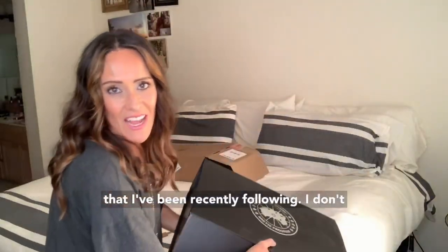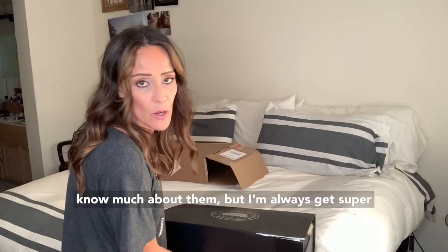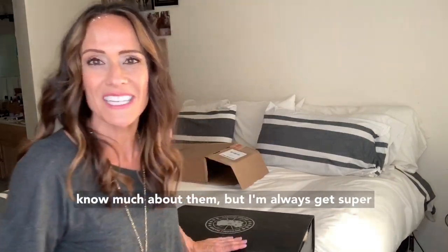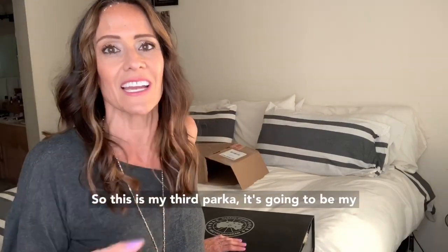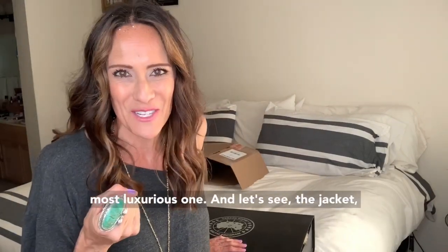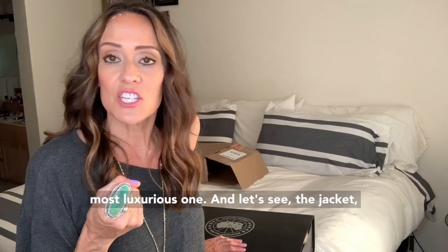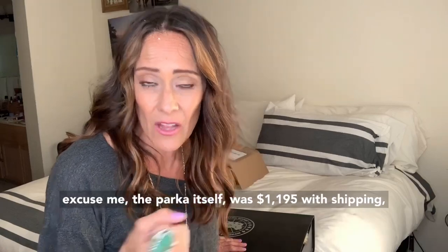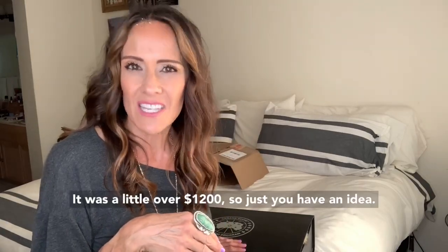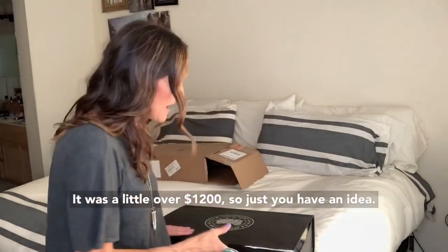It's a company that I've been recently following. I don't know much about them, but I always get super cold, believe it or not, in San Diego weather. So this is my third parka. It's gonna be my most luxurious one. The parka itself was $1,195, and with shipping it was a little over $1,200, just so you have an idea.